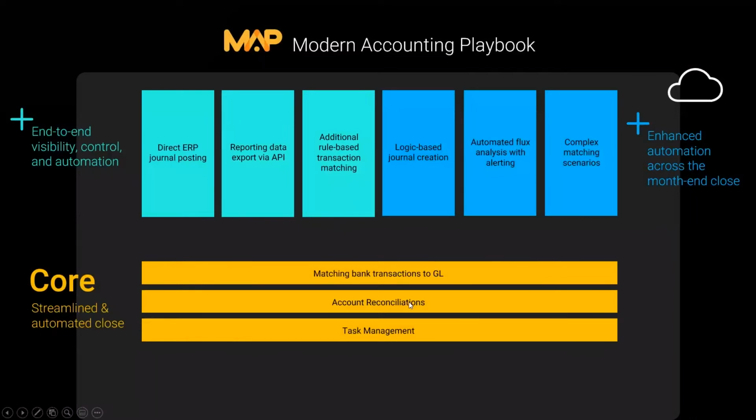The second core module that you see over here is the account reconciliation module. That's the module used to automate all your balance sheet reconciliations. And the third module down here is the task management module. In this module, you can create things like checklists, like your month-end close checklist or an audit checklist.